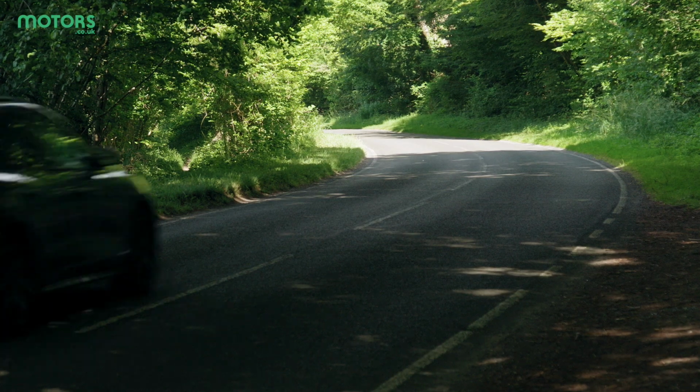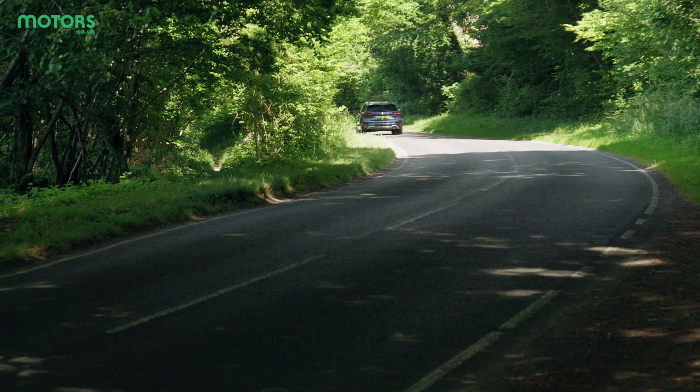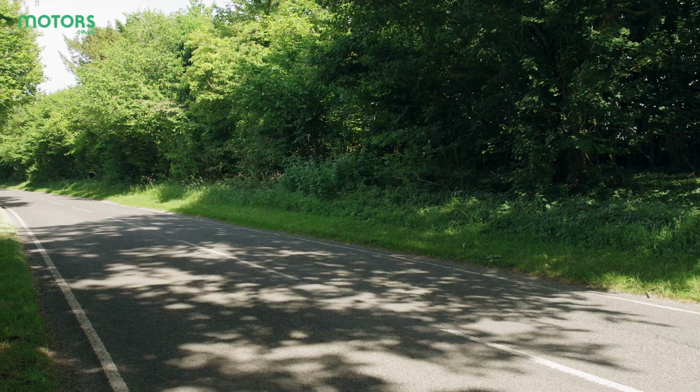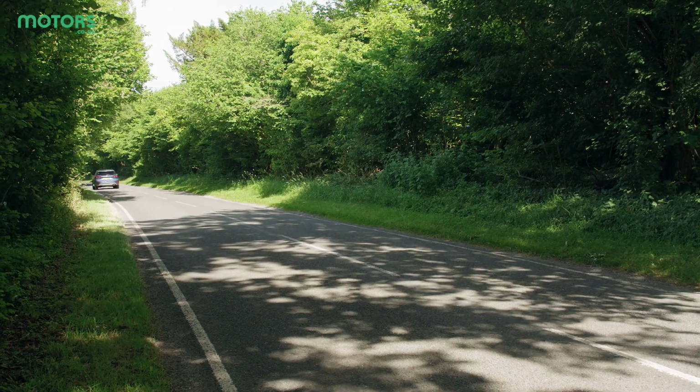Now, this particular Focus uses a 1 litre turbocharged engine with mild hybrid assistance. Now, you might think that in a car as large as the Focus, a 1 litre engine might feel a little bit out of its depth, but with just over 150 brake horsepower, it feels really well suited to this package. And because of the hybrid assistance, you're getting really good economy figures too. In fact, Ford claims that you should see just over 52 mpg combined. It actually behaves far more like a larger capacity engine than you might think.